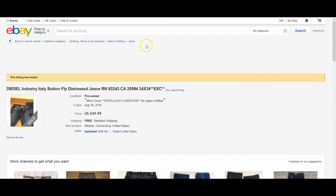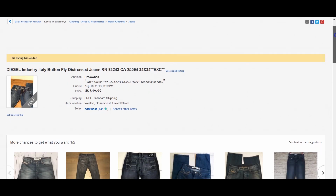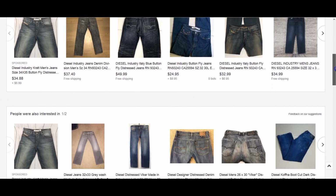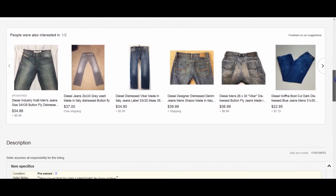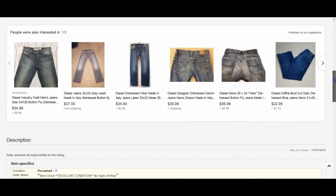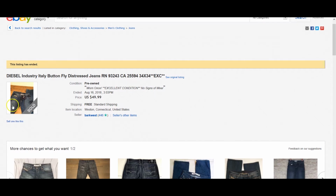And then what I'll do is check out the listing, see what was going on with the one that sold. And the cool thing about eBay is that you really don't have to start a listing from scratch. They usually have an option where you can sell the exact same pair right here. So you could sell one like this.